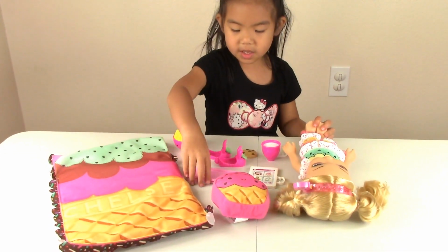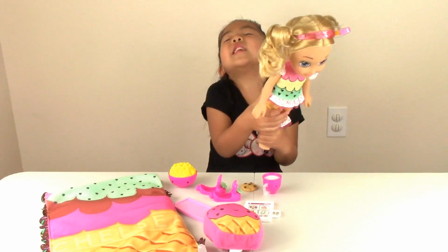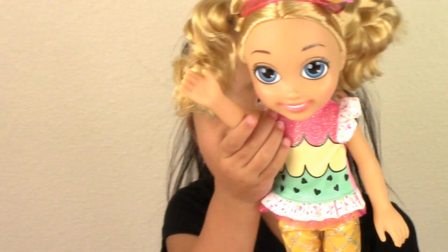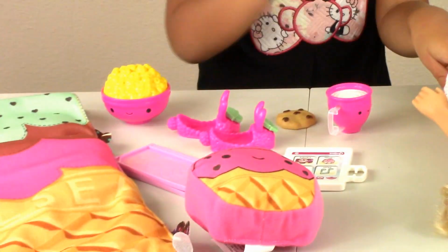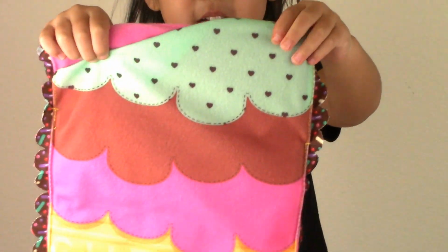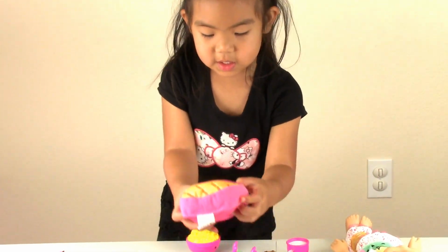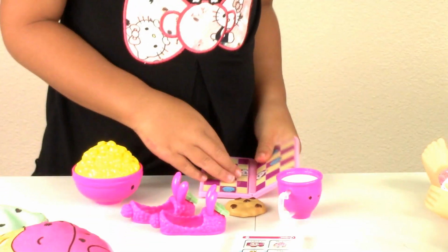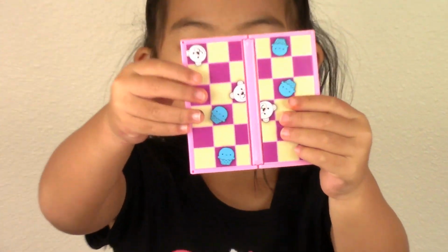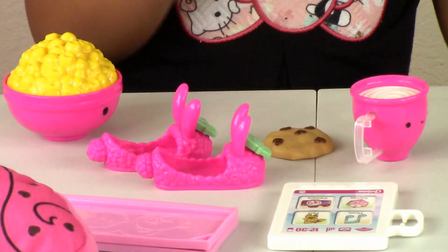Chelsea's sleeping bag, and big Chelsea! And Chelsea's sleeping bag. I think this is her like pillow or stuffed animal. It's my pillow. This is like a game board. But with ice cream. I mean, not ice cream.